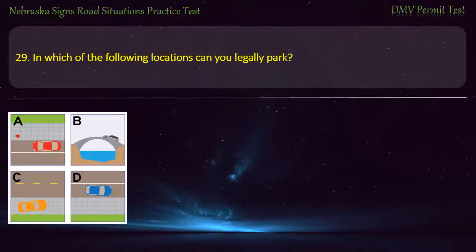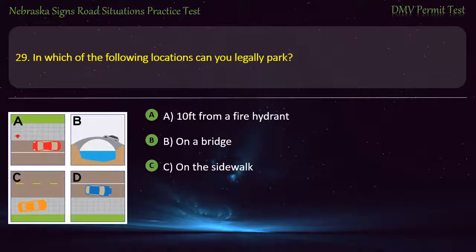Question 29. In which of the following locations can you legally park? A. 10 feet from a fire hydrant. B. On a bridge. C. On the sidewalk. D. 10 inches from the curb. Answer. D. 10 inches from the curb.